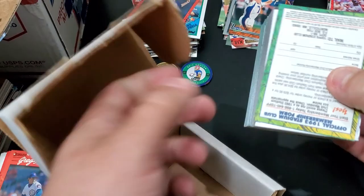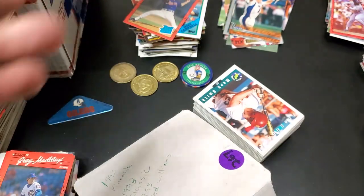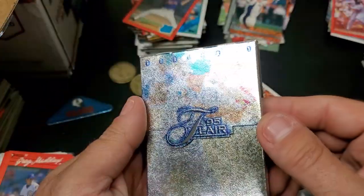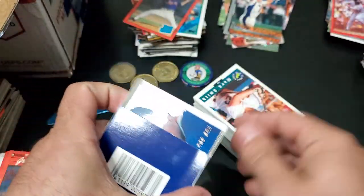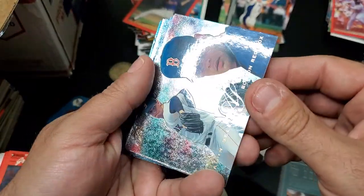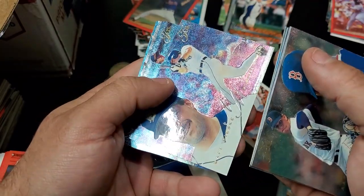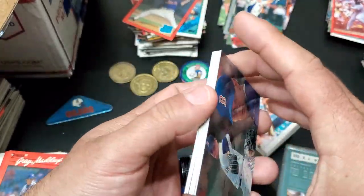So what we'll do is we'll pull all these out. Let's move this stack up a little bit out of the way. This is interesting. Series 1, Major League Baseball cards. Nice little box. What do we got in here? Aaron Sele? Andrew Lorraine? Dennis Martinez? Juan Guzman? Chris Gomez? Rusty Greer? And Alan Mills. Nice thick cards.